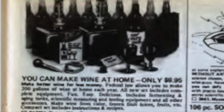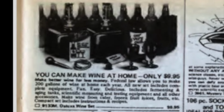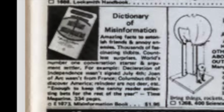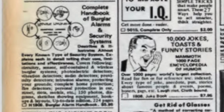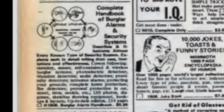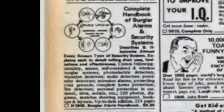And hey kids, you can make wine at home for only $9.95. And then this one caught my eye. The Dictionary of Misinformation. Yep, this pamphlet here was in 1979. Pretty apropos for today, wouldn't you say? And for all the thieves out there, here's a complete handbook of burglar alarms and security systems. Classic, just classic. And here's a good one.